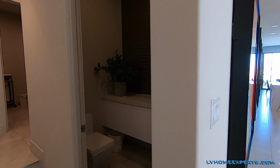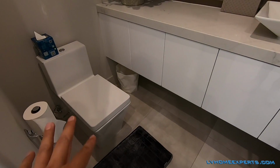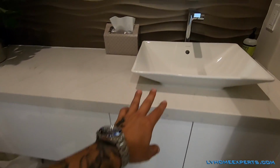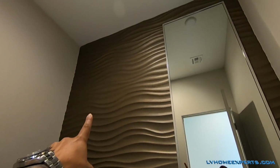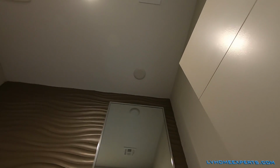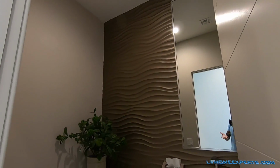Now, coming into the bathroom. This is the 3/4 floating cabinets with the vessel sink and the box toilet. I don't know how comfortable that would be. If you guys have one of those, let me know in the comments below. I just feel like it's uncomfortable. Backsplash with the rivets in the tile, that is pretty sick. Now, they did a J-box right here. Looks like they were going to hang a light, but they never did. But you do have the option to do that on this home, which is really nice.